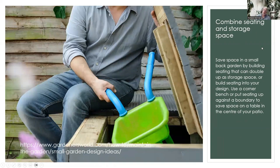Combine seating and storage. Remember, I had that bench that I built for a potting bench. It had a sink in it, and below it had storage, so I was able to keep my pots and my brush for cleaning the pots and all my seeding mix and everything else in it. I didn't keep my seeds in there, but stuff that won't go bad in the heat or the cold.